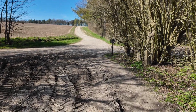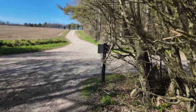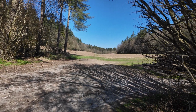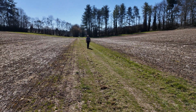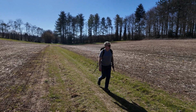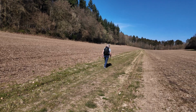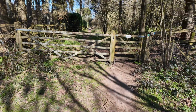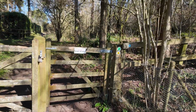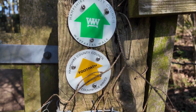Okay, not long after crossing that road, we'll come to this junction here. We want to turn right to cross this field. When you reach this gate, just carry straight over. This does actually form part of the Wayfarer's Walk.